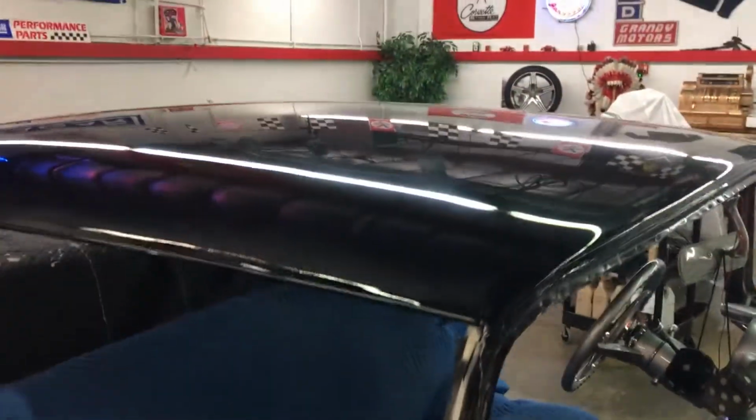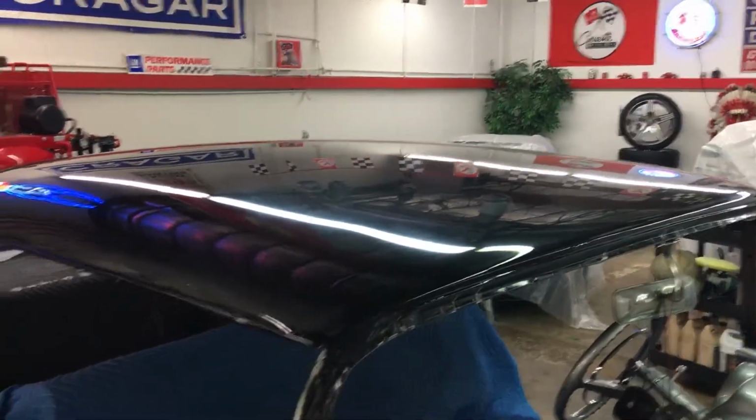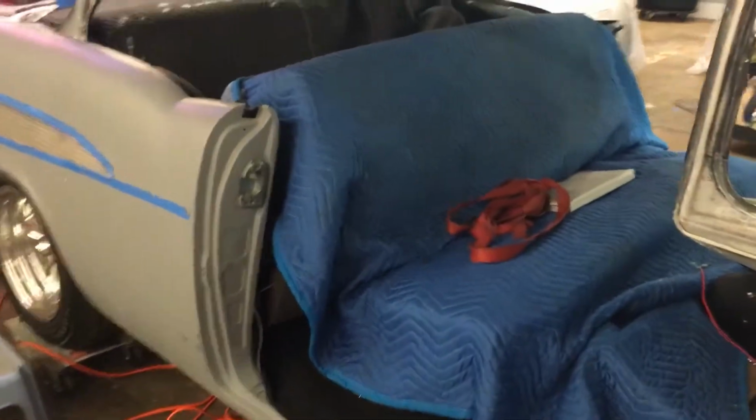Yeah, essentially what we did is, he painted the roof. We just got done with that. And then the doors, and he painted the fenders and the hood a long time ago, didn't you? And the deck lid, yeah.